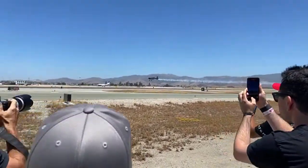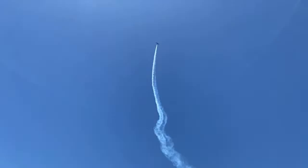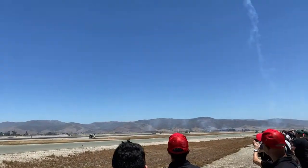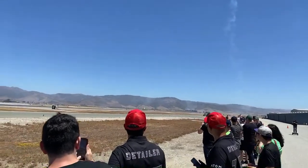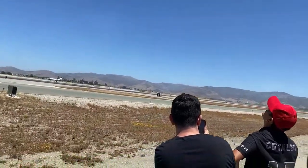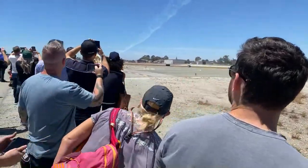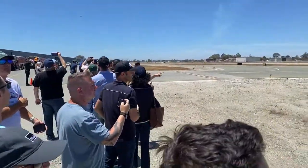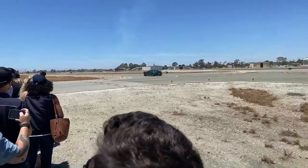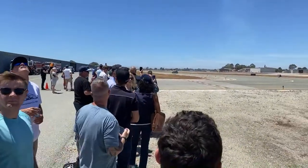Incoming! Hanging on the prop. Vortices behind it. It's like a rooster tail. Yes, they're cleaning the runway. Okay. He's just having fun. Just do some stuff above the runway. Do a thing. Every now and then, seem like you're near a car.